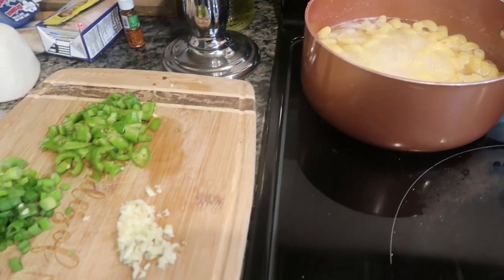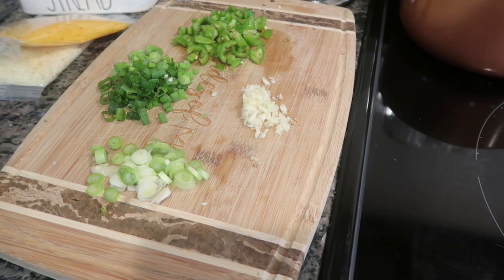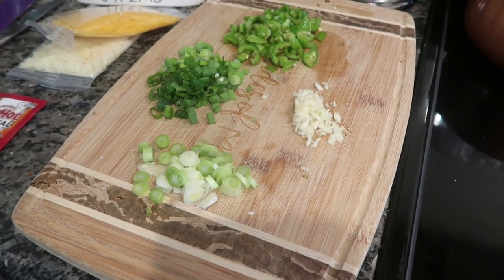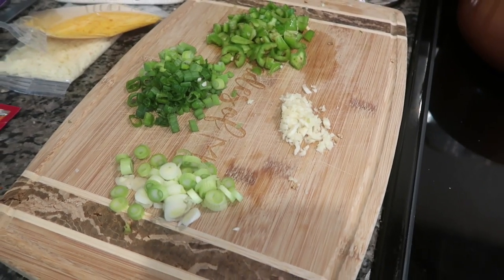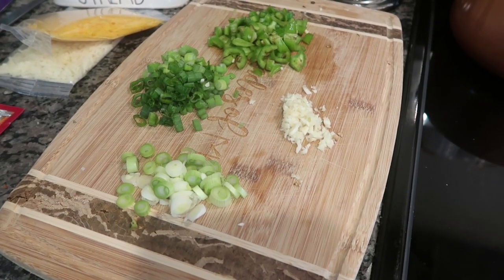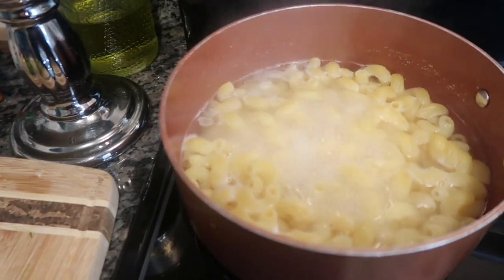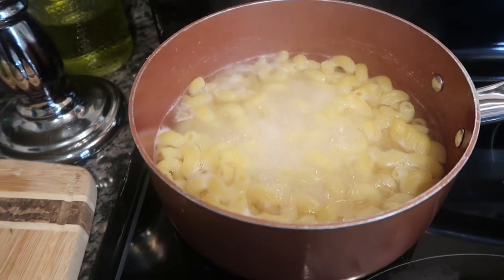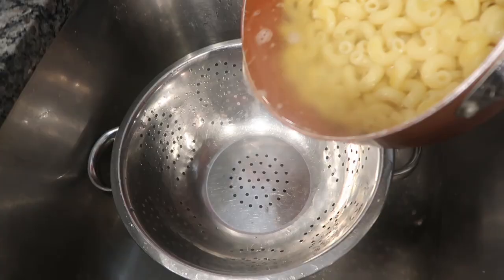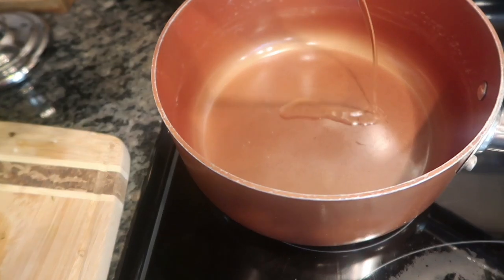So I have our pasta cooking right there, and then I have our scallions cut up and separated, the whites from the greens. I have our green pepper diced up, and of course our garlic. And then now we're just going to dump our pasta since it's ready to be cooked. Make sure you taste test your pasta so you have it al dente, especially if you're going to reheat it again later. You want to make sure that it's not overcooked.